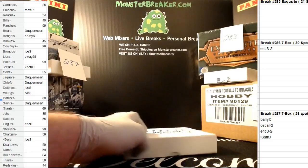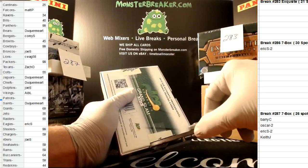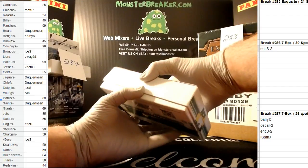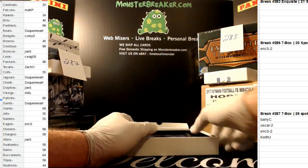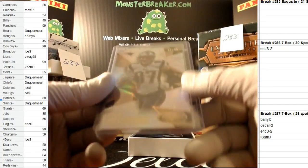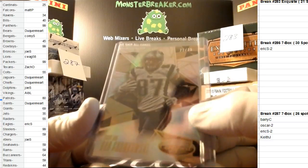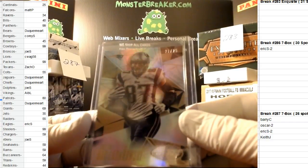Mystery box, just the same thing. It's just like a normal box, therefore cards go to the team. This is today only. For Black Friday we're gonna throw in a mystery box for each break that we do. First one is Rob Gronkowski out of 15 certified for the Patriots, gold parallel number 21 of 25 for the Patriots.